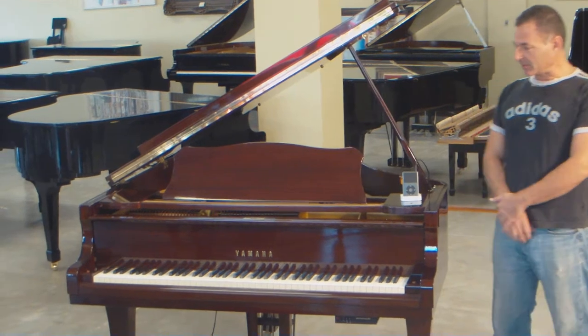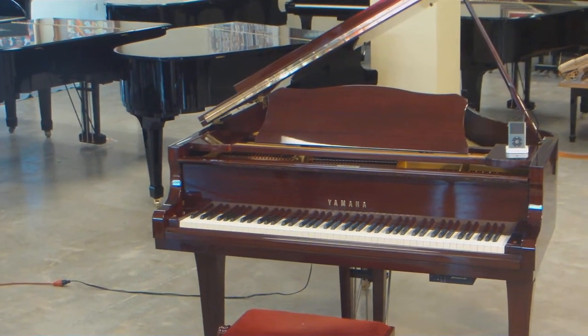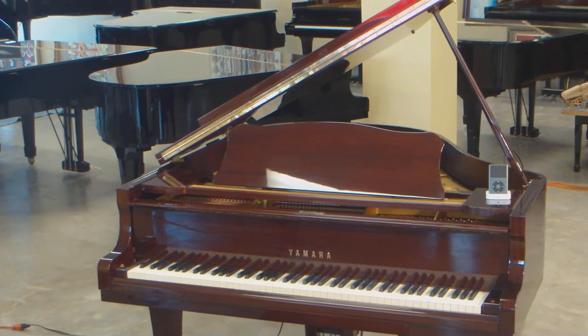What's real nice about the look of the piano, it has a vertical grain, which you don't really see too much. Normally the grain goes horizontally. The vertical grain is more expensive to put on the piano. It gives the piano a very nice look.